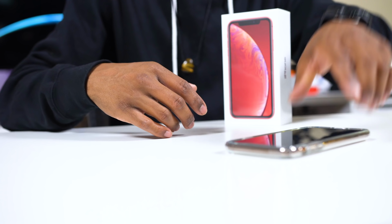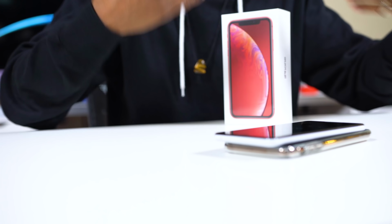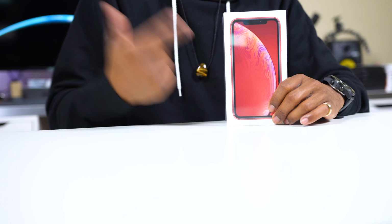Yes, I have an iPhone 10s Max and a Pixel 3 XL. Why the 10R? Number one, I love tech. I want to see all tech. I want to review all tech. I want to help people about tech. But there was so much controversy, so much hate, so much drama about this iPhone 10R that I just had to grab one. I have to see this display for myself.